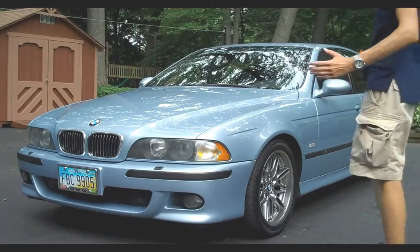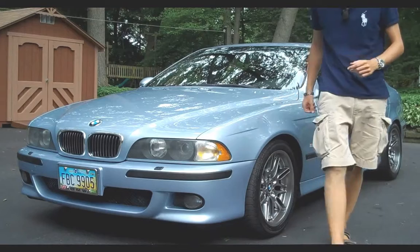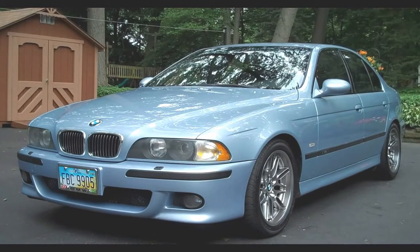You've heard about it, you've seen it on my Twitter, you've heard it in the live show. This is the car. This is the 2000 BMW E39 M5. The E39 M5 was in service from 1998 till 2003. It's really a fantastic car, and I think I'm pretty freaking lucky to have it. So this is the Silverstone Blue.